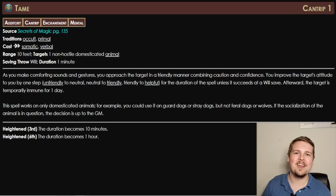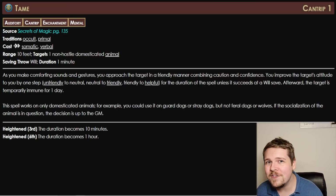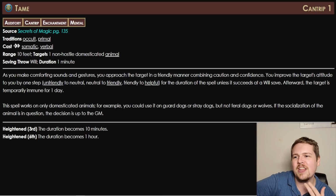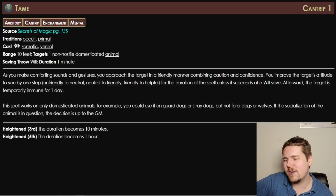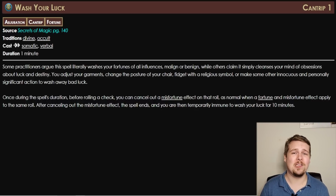Obviously, though, this is designed to be used on guard dogs that might just be wary of you, but not hostile of you. I kinda wish this could be used on wild animals, but I guess it would just make travel a little too easy. I don't know, it's an okay cantrip. I don't think it does anything that nature couldn't already do, but I suppose putting it in a cantrip is fine. Wash Your Luck is kinda cool, though it's very specific when and if it'll ever be useful.